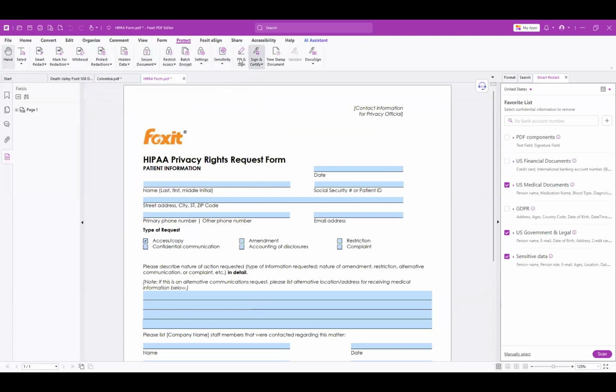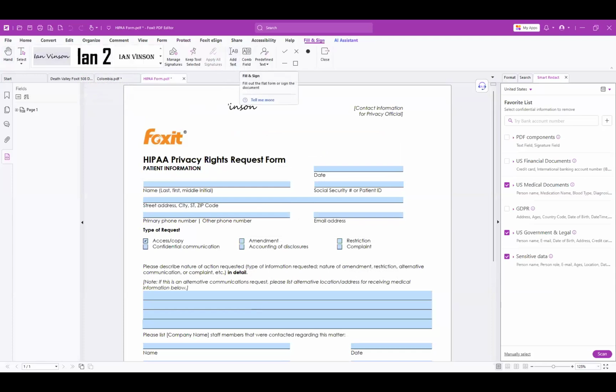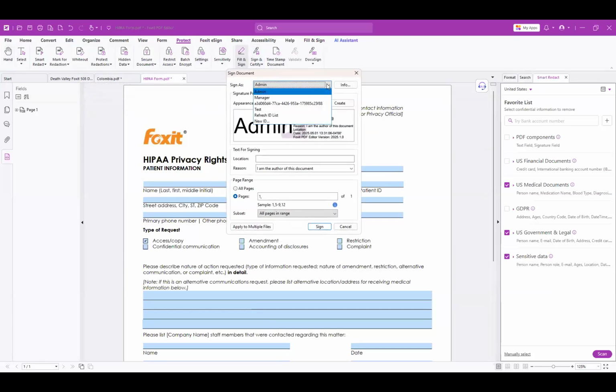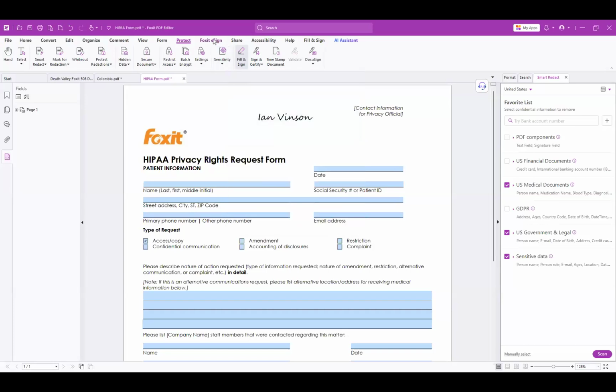Of different kinds of signature, we have fill and sign, where I can just click and sign a document by adding an image. I can also go to the Protect tab and sign and certify with a Windows certificate. I'm going to put my signature here. And now I'll be able to choose which certificate to sign with, and of course, how I would like to customize that signature. But lastly, we do have Foxit e-sign when it comes to signature requests.